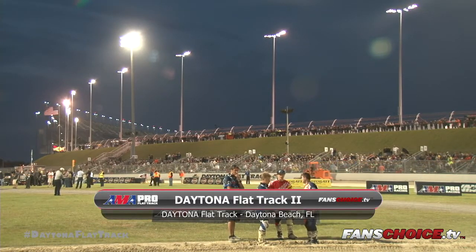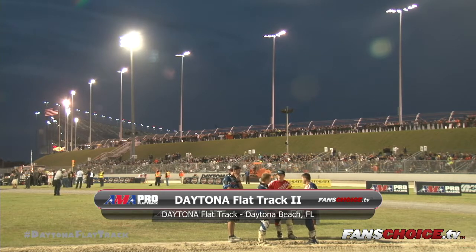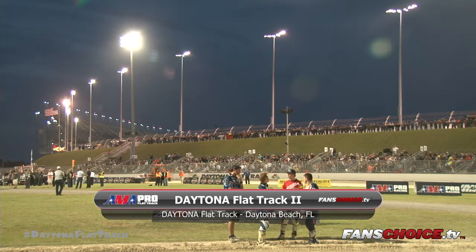Let's see if I can grab Donnie LaRue. Donnie, can you come up here for just a second? We have just a few more moments left before we get started. They're doing a little bit more track prep.